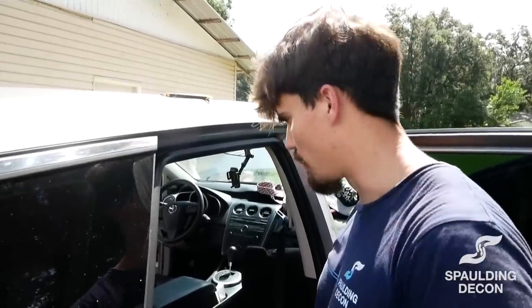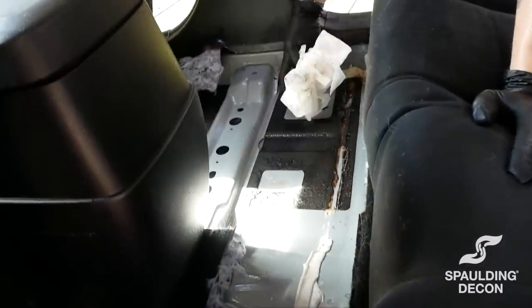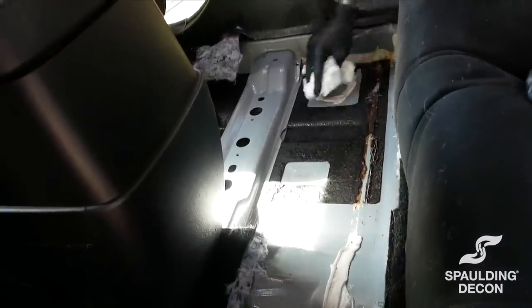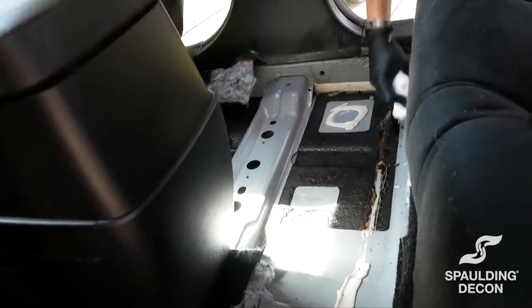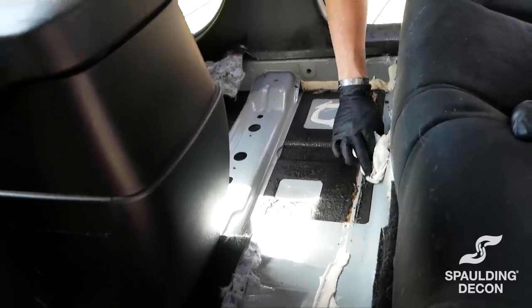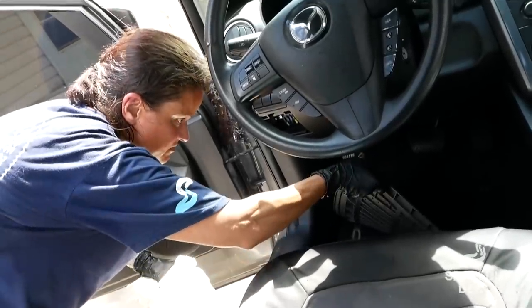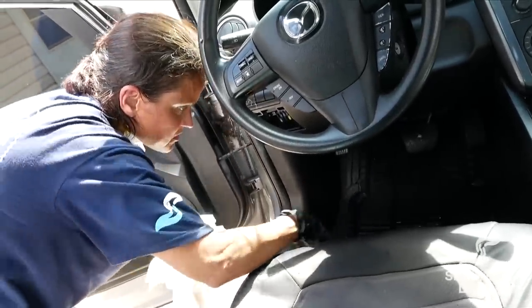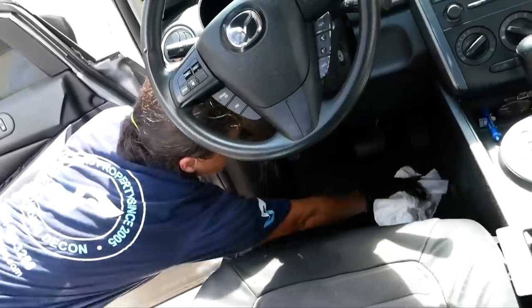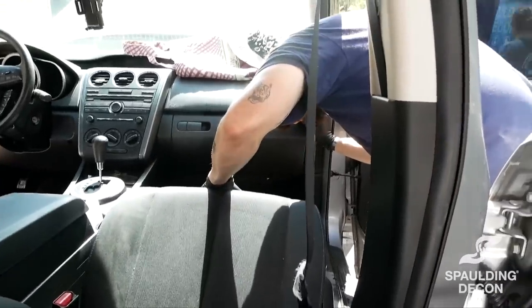We did the rest of the car already, so what I'm gonna do now is just that direct spot where the bio was. Underneath the floor mat, it's clean. Oh yeah? Not one bug.